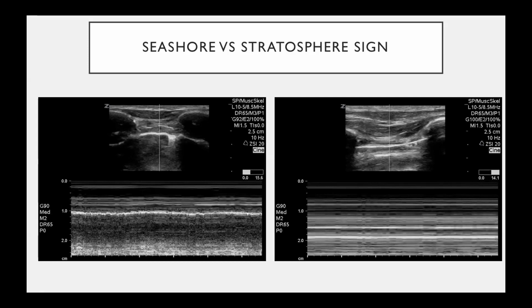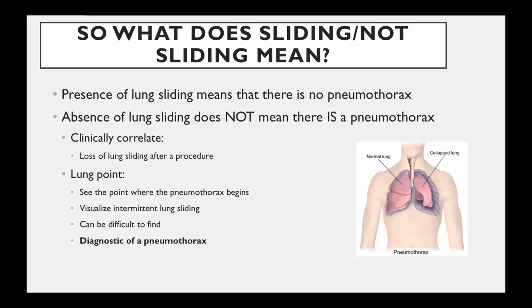and it gives off a seashore sign, almost looking like waves on a beach, as opposed to a setting where you have an absence of lung sliding. You can see over here, it is sometimes referred to as a stratosphere sign or a barcode sign, so an absence of lung sliding, and a good way to see whether or not you actually have lung sliding. It's an easier way.